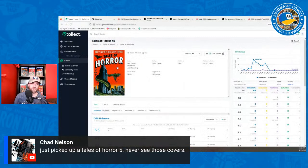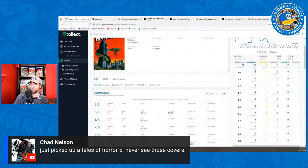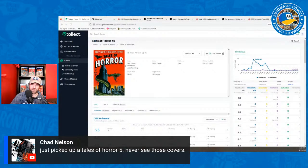This book, for whatever reason, this one specifically, is pretty pricey. But it's a cool cover, and it's virtually impossible to get in anything out of super low grade. I mean, look at this. Highest on census is a 5.5, and there's only 44. That book just does not exist outside of low to low mid grade. This is the biggest book in that run.